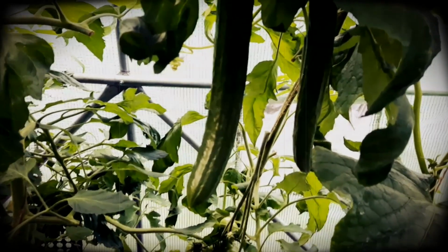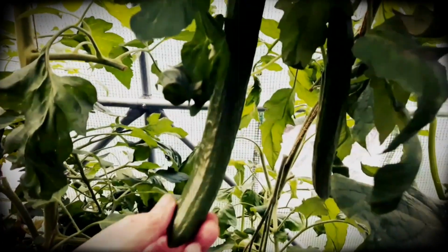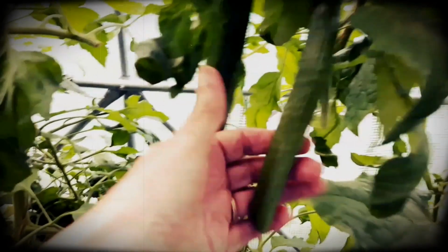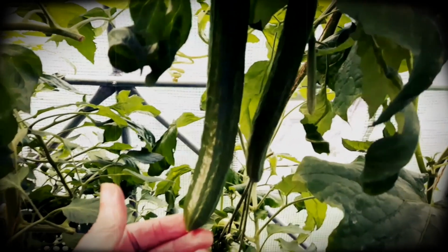And these cucumbers, they just don't give up. Must have had about 7 of them now and they're still producing. Very nice. I'll have to do these again next year.